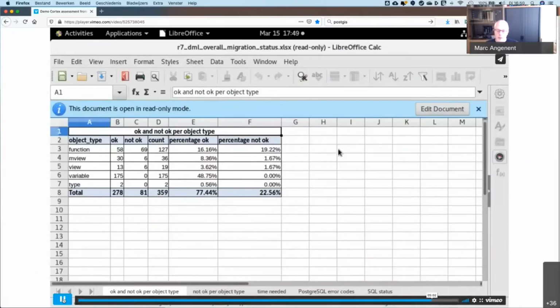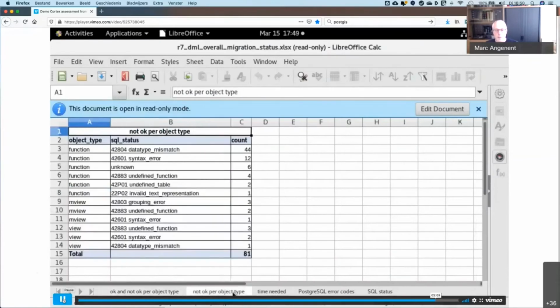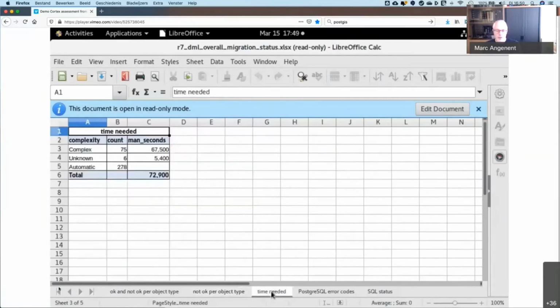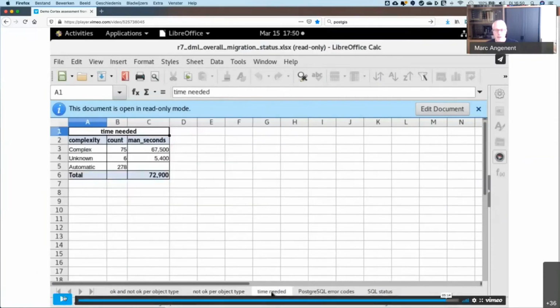We see also the not okays per object type, and we see the SQL error status, and that gives us the ability to predict what needs to be done manually. And we can also, with this kind of information, calculate the time needed to do the manual actions. It's represented in man-seconds, in this case divided by 3,600. We will end up with 20 man-hours to solve all the migration issues manually to have a 100% migrated database in the end.